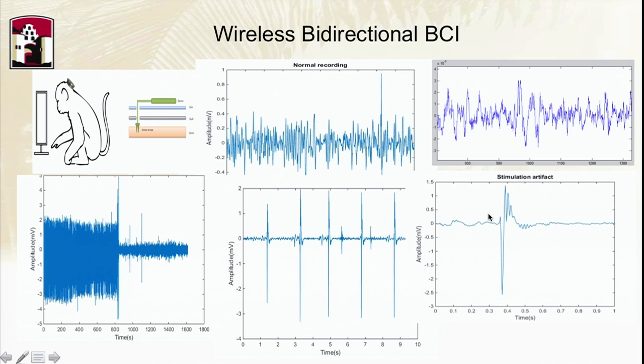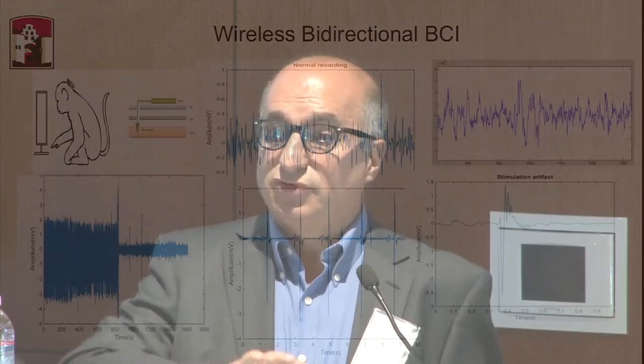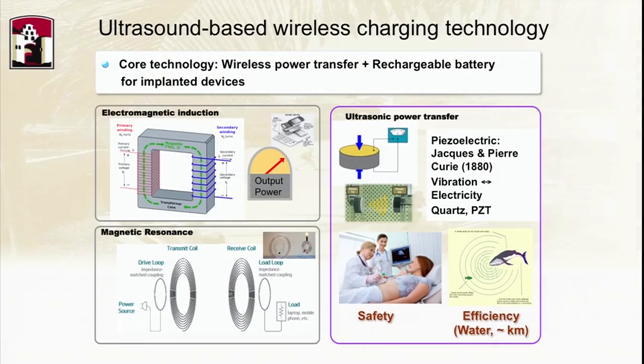Stimulation is applied when we detect a spike, or we can apply stimulation on a regular basis and monitor the impact of this. But one of the things that we are doing is we need to eliminate the impact of stimulation, because stimulation creates a considerable amount of disturbance on the channel that we are looking at. Here I will hand it to my colleague, Dr. Moon, to talk about ultrasonic wireless transfer.